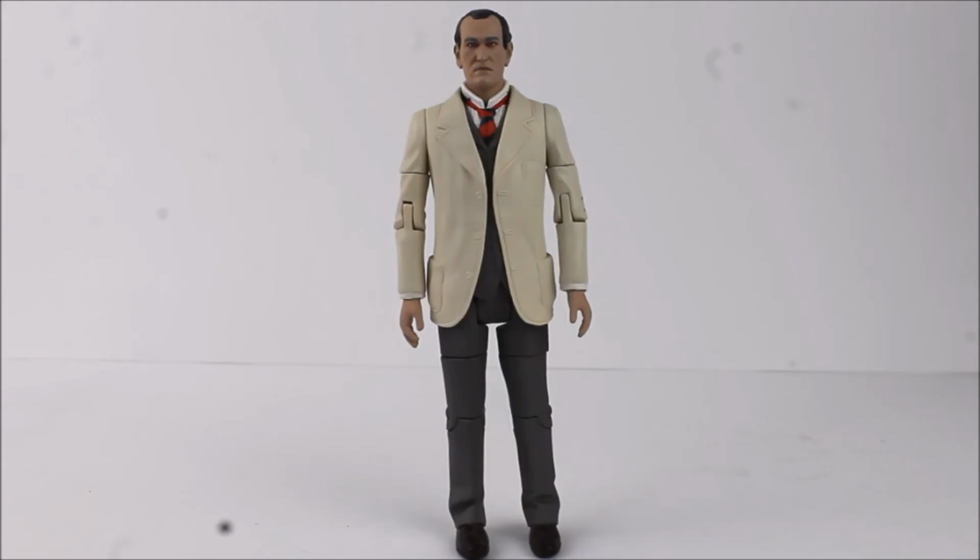So taking a look at the first action figure of the set, it is of course Marcus Scarman, a figure that I quite never expected we would get within the Classic Series line, however one that I'm certainly happy to have because he is a brilliant character, and considering that we have so many characters from the Pyramids of Mars, it only really makes sense to have him as a part of the set.